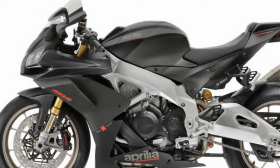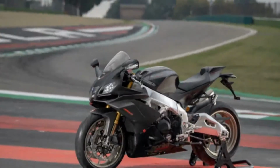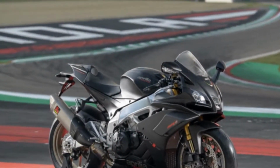The RSV4 is the only superbike in the class that allows the rider to alter the engine position in the frame, the headstock angle, the swing arm pivot, and the rear end height, so you can tinker away at the track to your heart's content or go mad trying to find the optimum setup.